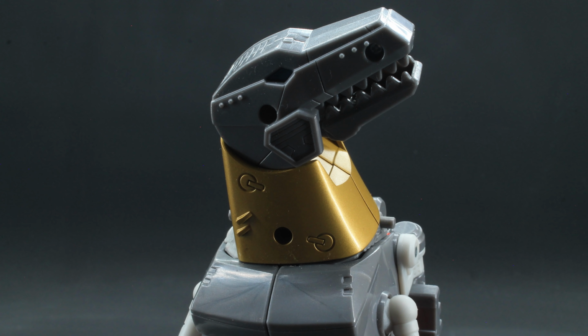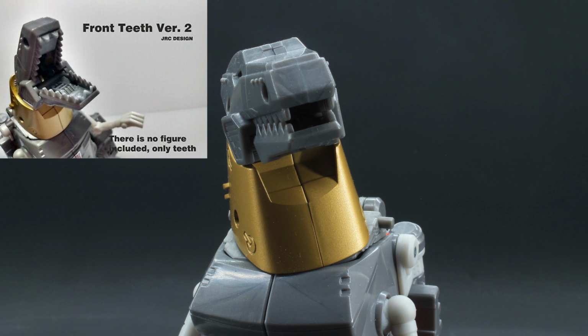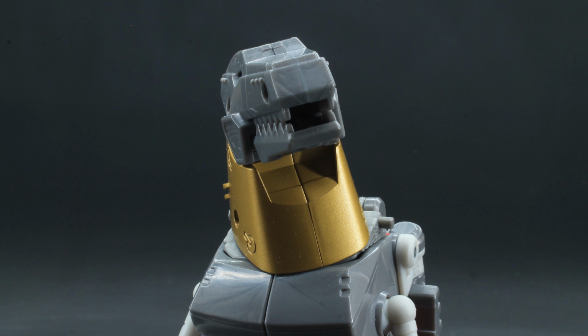Now, another issue people seem to have is the missing front teeth. Again, with how amazing the rest of the figure is, it's just not something I really care about. If it bothers you that much, there's a bunch of upgrades you can get that fill any of these with teeth. Or you can print your own, but in general, is it really that big of a deal?